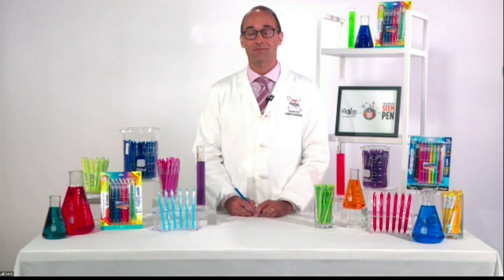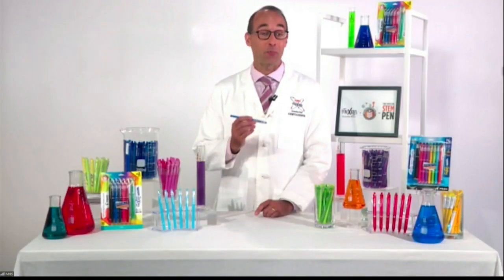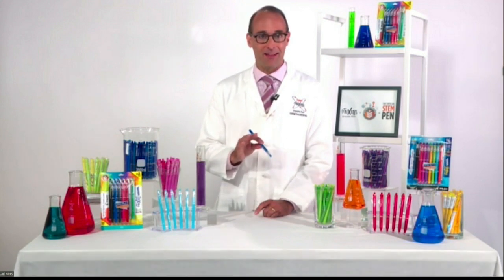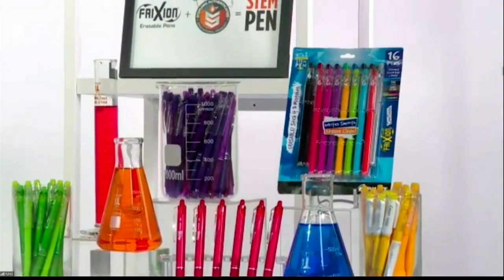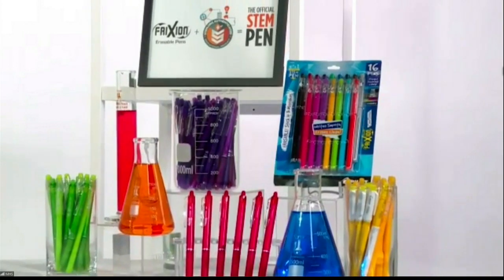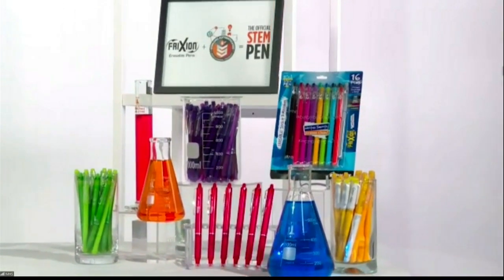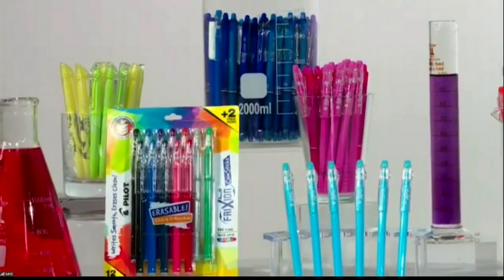Well, I see you're surrounded by some very colorful objects. What sorts of learning tools are they? Well, there's one learning tool in particular that I like to focus on. These are Pilot Frixion pens. They're great, normal, everyday use pens, but they have a hidden, nerdy science interior because they use thermosensitive ink. All that means is they're erasable. So every single one of these colors that you see here is completely erasable, and they erase using heat. So that's thermosensitive ink that they use to make them erasable.